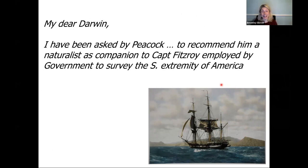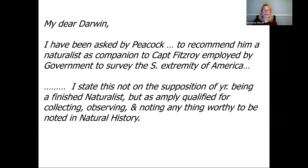One of the things I particularly like about this letter, though, is how it goes on. Let me show you the next bit, where he says, "I state this not on the supposition of your being a finished naturalist." Very important, even if your student's going to turn out to be one of the most important and famous scientists of all time, to keep them in their place in those early days and make sure that they know that you still think they've got work to do before they're a finished naturalist.